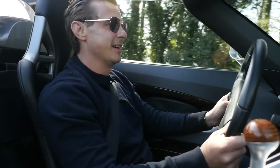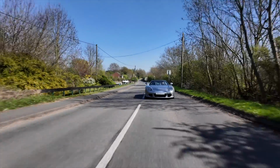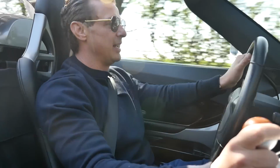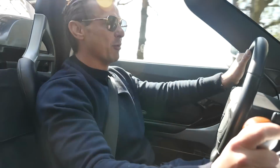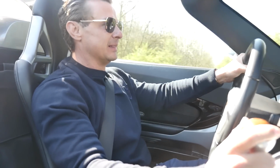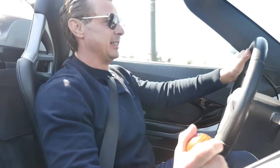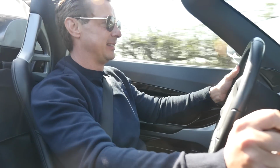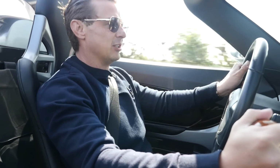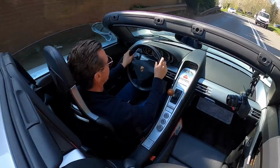I forgot how good these were. That V10 is just insane. Possibly the most unsocial car you could ever travel with somebody in. I don't want to talk to anybody in this car. I don't want to listen to any music in this car. That is the soundtrack right there. That is what you listen to. My God. Wow. Sorry. I'm so focused at the minute. That noise is just unreal.